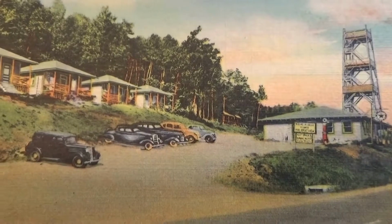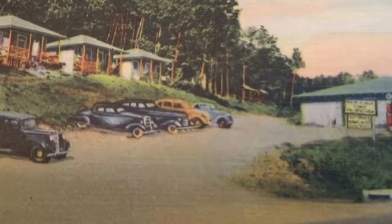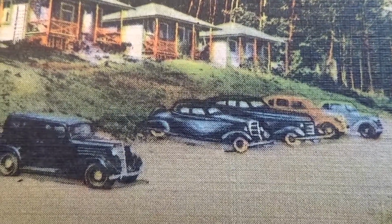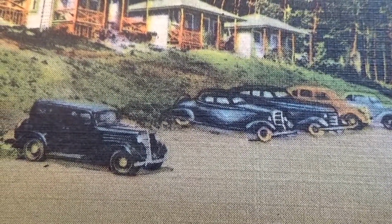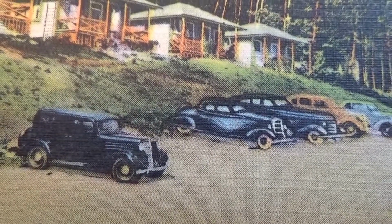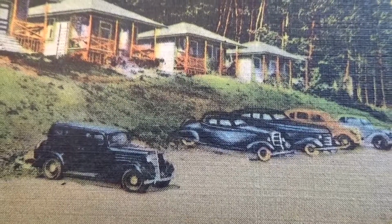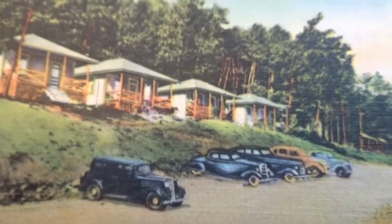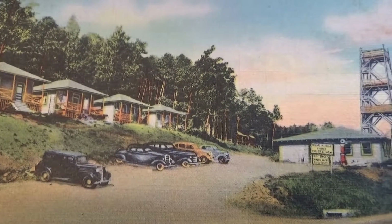Look at that. That's an old one, huh? And you can tell how old it is by looking at the vehicles. Look at the old cars. And also looking at the paper that this postcard was made on. That's also a big giveaway. Okay, and this is more or less like advertising the cabins here. Nice little resort.